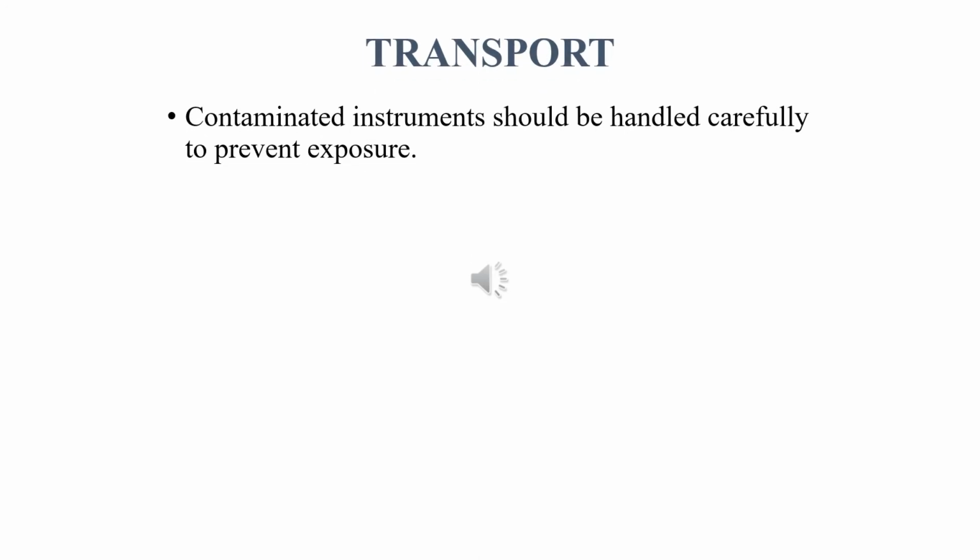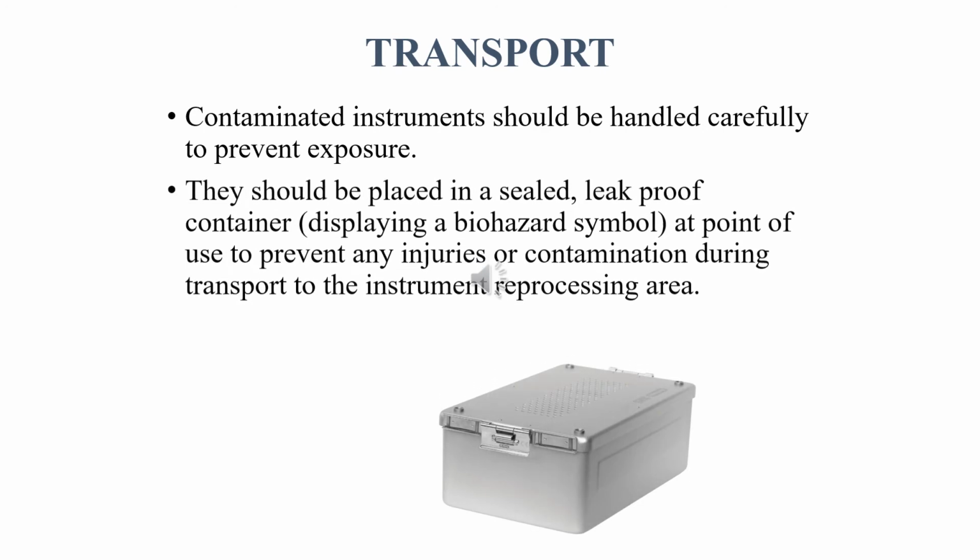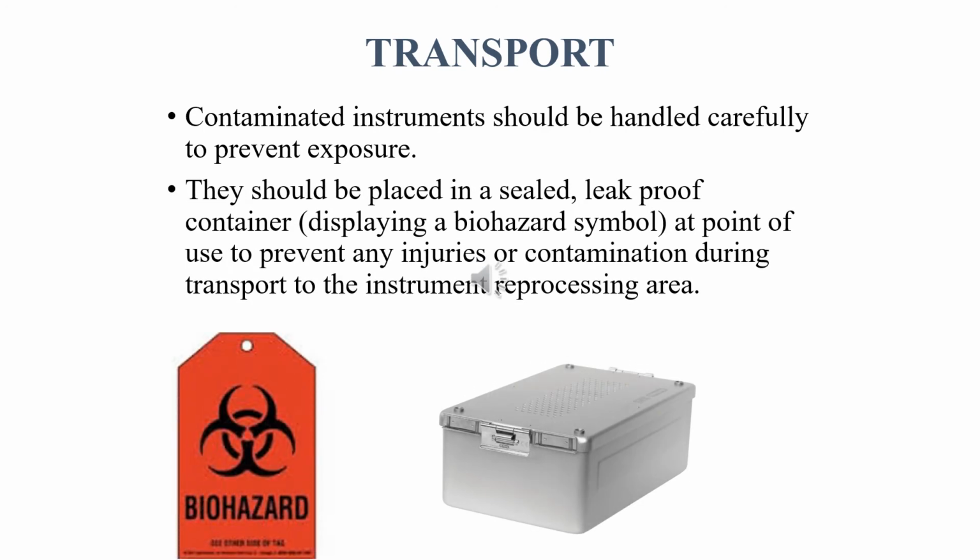Once the procedure has been completed and you've wiped the instruments down with your moistened cloth, you want to transport these instruments to your decontamination room. And the way you do that is you have to put them in a leak-proof sealed container with a biohazard tag on it.